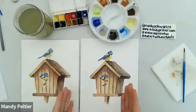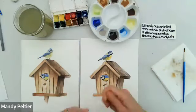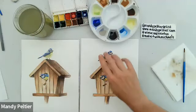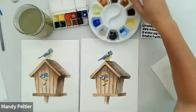But this is the birdhouse. Again, you could make other little adjustments, add a little more paint here, a little more paint there, more wood grain using either the washes or the pure paint color. You keep fussing with it. But I think this looks pretty good. I'm pretty happy with how this looks.